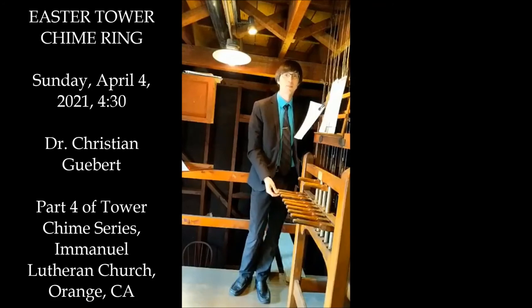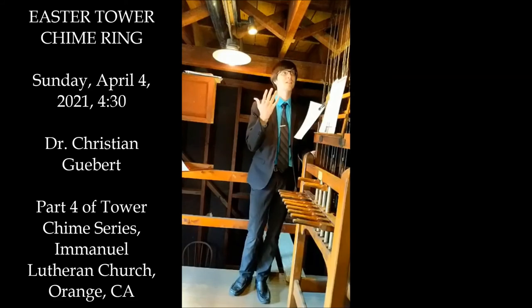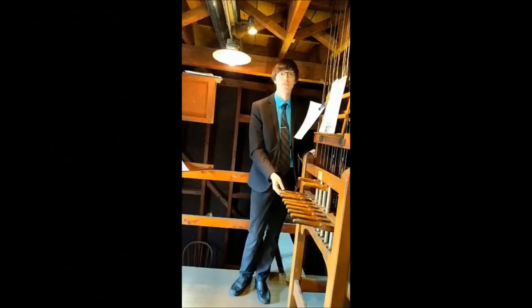My name is Christian Guebert. I'm the director of music here at this church, which is Immanuel Lutheran in Orange. And I'm bringing this to you today because the really unique thing we have at this church is on top of this bell tower, which I'm in right now. And that is an 11 bell tower chime. So there are 11 real bells right above me. I'm on the third floor in the bell tower.